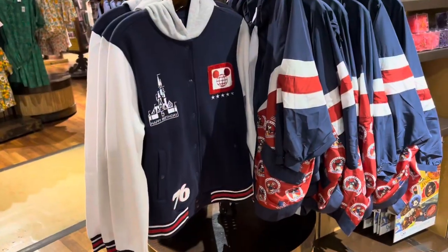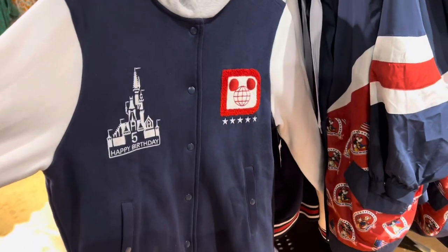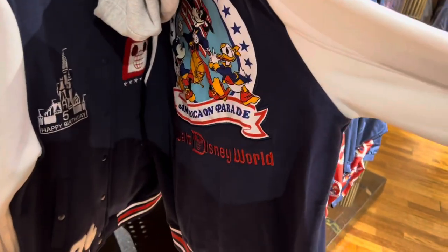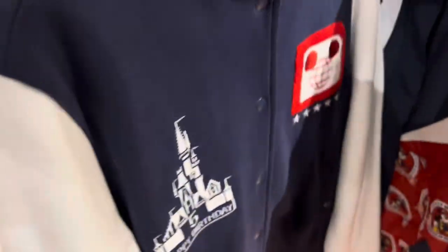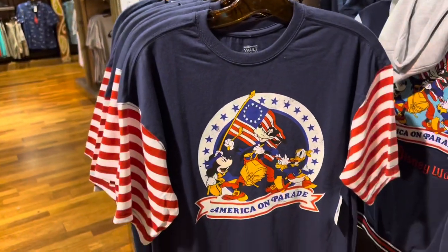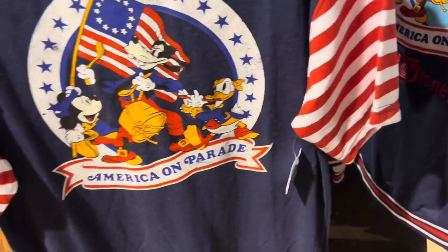So here's some more new merch I haven't seen before. Why does it say happy 5th birthday? Unless it's taking you back to 1976. America on Parade. I really like this hoodie. I wish the sleeves weren't white though. It's got to be $60 like the other ones. They also have a t-shirt, America on Parade. And that price is $37.